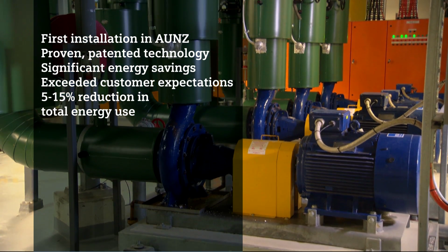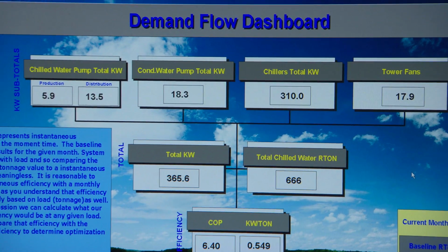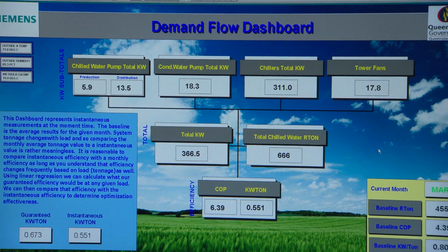Demand flow has been installed in over 200 facilities globally. This includes in the United States, Dubai, Abu Dhabi, Korea and now in Australia, in facilities ranging from hospitals to hotels and data centres to museums. Demand flow is a good fit for any new or existing hospital.